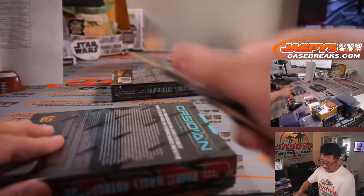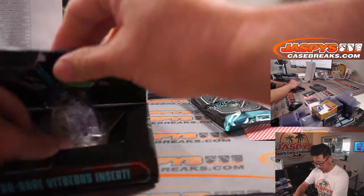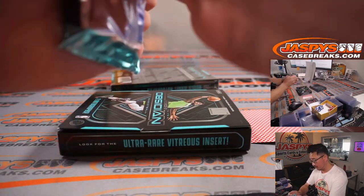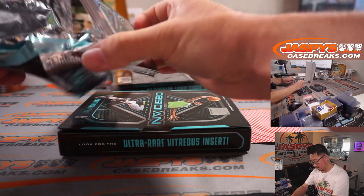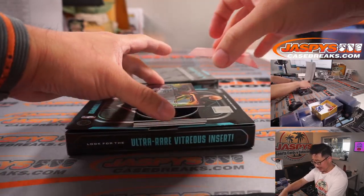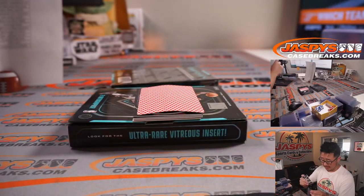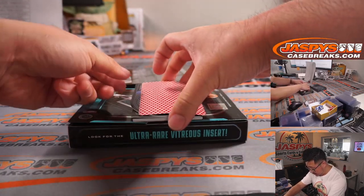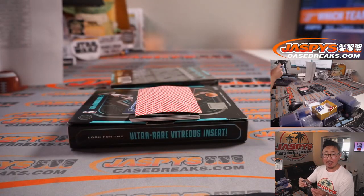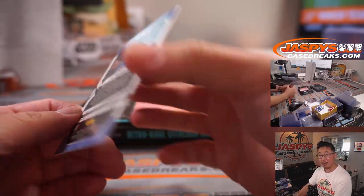All right, two boxes to go. Yeah, that is definitely a banger. Mike Conley, 84 out of 99. Patrick with the Jazz. The tunnel vision is Ja Morant. Die cuts, 47 out of 75. Sean Maddock with Memphis. We got Ja Morant again. A couple second year Ja Morants for Sean.